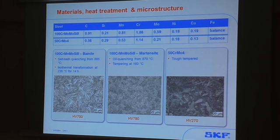The materials that we chose to study are actually two types of steel grade, both used for roller bearings. The first one is a high carbon chromium steel, and the other one is a medium carbon steel. The first kind is more for through hardening, suitable because of the hardening ability. And for the second one, you can normally use surface hardening treatment.